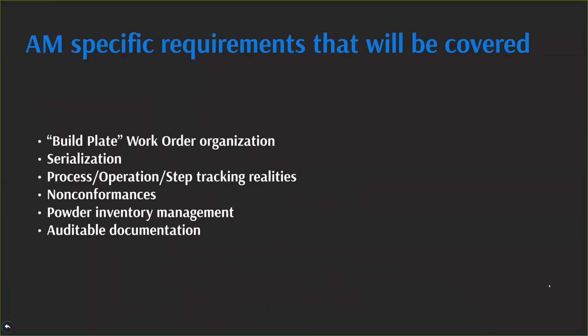So at a high level, what I want to go through is build plate work order organization. I'll talk more about that, but it's basically a way of managing work orders that are associated with the parts being printed in a way that you can track them all together.